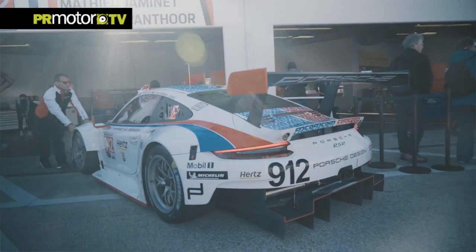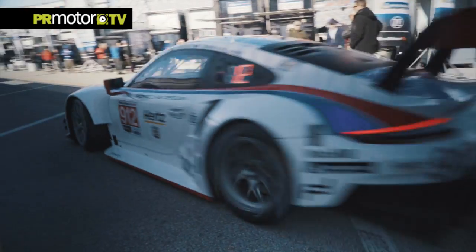Preparation is key for the race. Up to now, everything is working well. We'll focus on getting a good car for the race and just do as good as we can in qualifying.